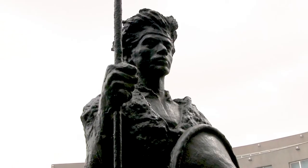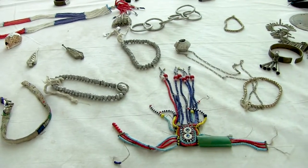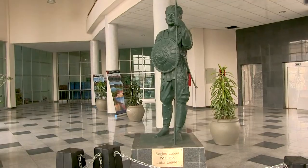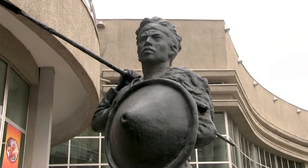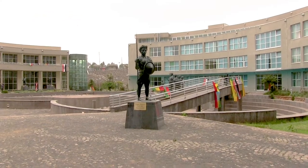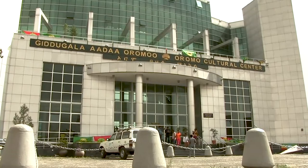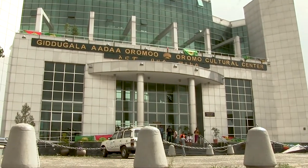Welcome to Oromo Cultural Center. My name is Daniel Ressa. I'm head of the Department of Conservation and Preservation of Heritage. Oromo is one of the largest ethnic groups, and this building is built to represent the Oromo culture in its totality. The shape of the center represents the Oromo cultural tree, that is the sycamore tree.